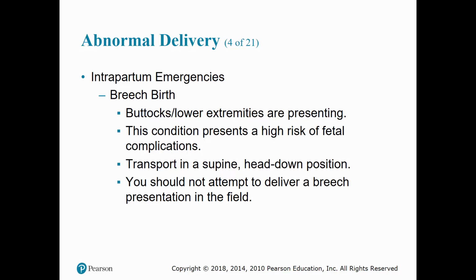Place a hand in the vagina on the presenting part to keep the fetus from being delivered. Transport the patient immediately to the nearest hospital with OB services in a supine head-down position to use gravity to your advantage to keep that baby in. Contact medical direction for further orders, and if transport will not be delayed, consider ALS backup to deliver medications to stop uterine contraction and delivery.